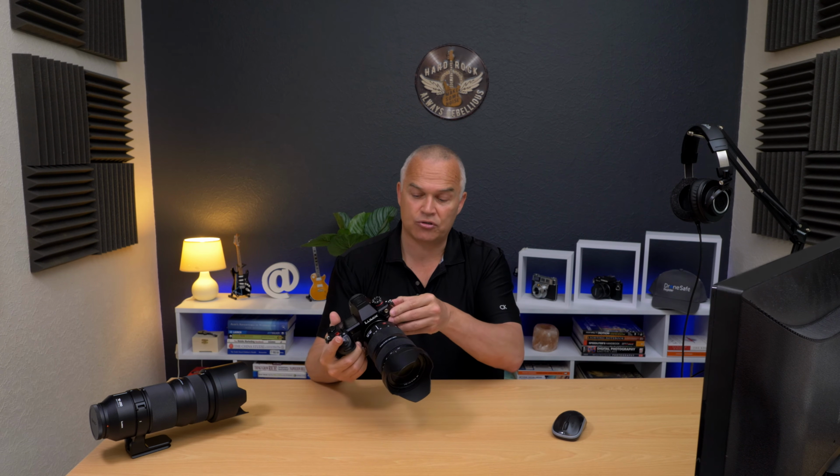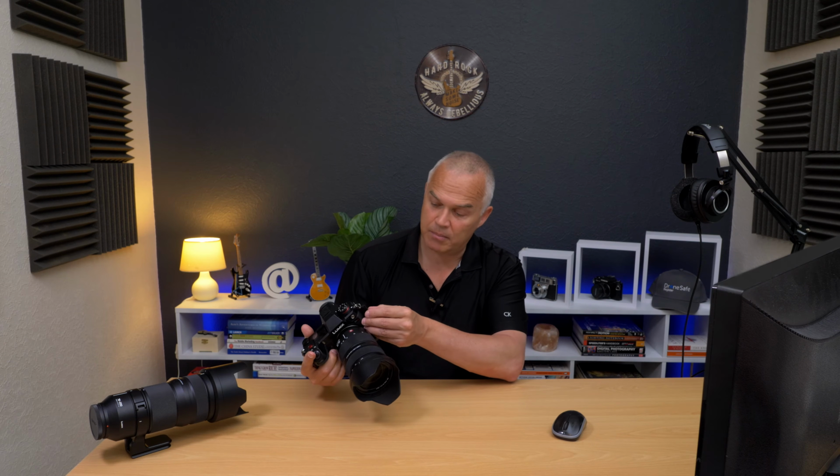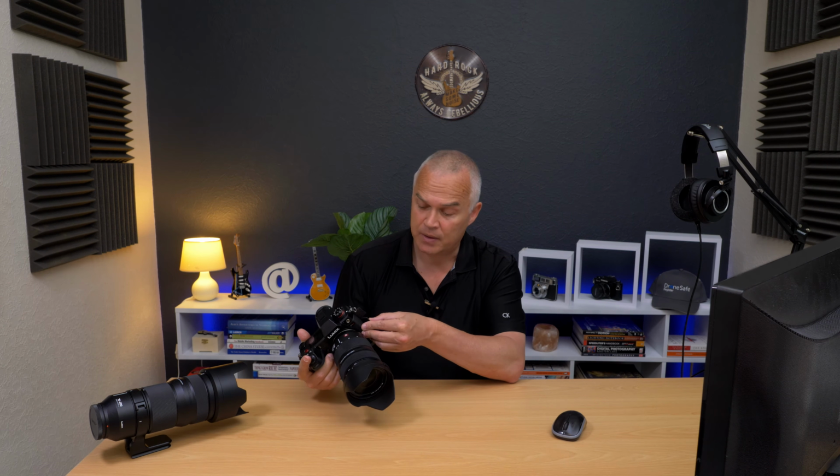You've got remote control settings on the side here. You've got mic and headphone input. First thing I look for on a camera when I'm buying one, make sure I've got a headphone jack and a microphone input. You've got full HDMI out as well, and then you've got the USB-C Type-C port as well.